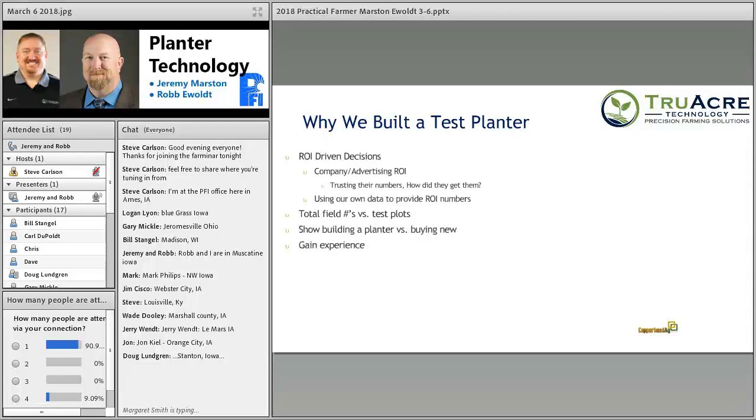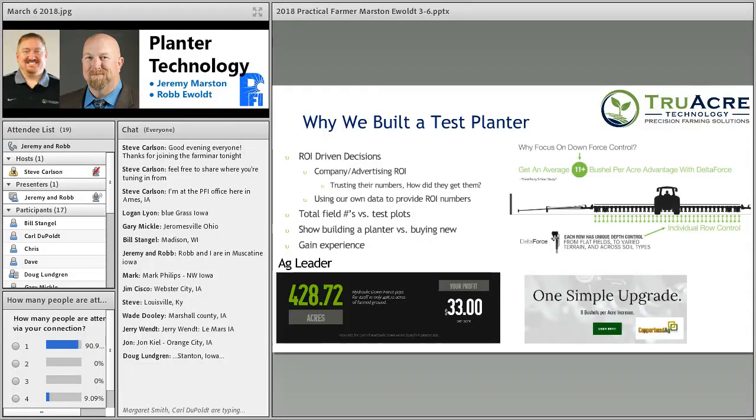And what we found is, I'm going to throw up some things right here. There are so many ads out there showing, for instance, on the Precision Planting side, why focus on downforce? It's 11 bushel per acre. Well, for somebody to read that, is it trustworthy? Do they believe it? Those types of things are always a concern, even from a salesperson. How truthful is that? How did they get the data?